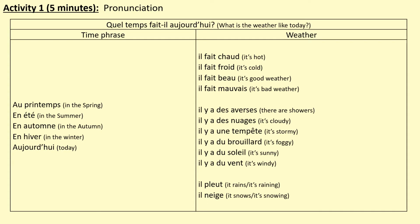Remember, it's really important that you're practicing these at home. And even if you think that you might sound a bit silly in front of your computer chanting them, it's really important to keep up the speaking practice, so that when we do go back to school soon, you'll be able to say all of these words, and you'll be able to pick out the different words as well when you're busy listening to me in French. Okay, let's begin. So let's begin with the time phrase.